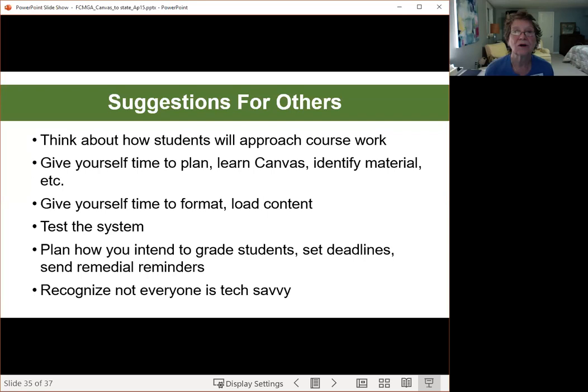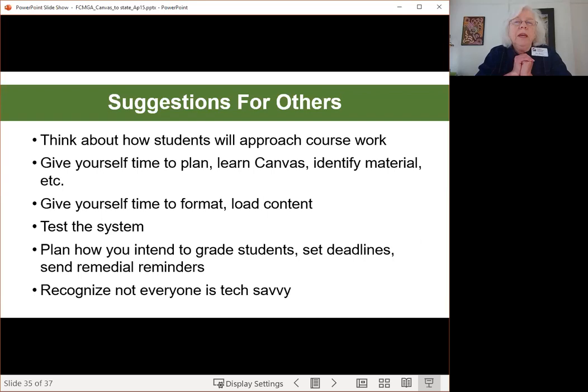So you want to do this one, Anne? Sure. So here we'll do it together. So here we have some suggestions for you all about our experience in a learning platform and working with Zoom. We thought a lot about how the students would approach their coursework, and we designed our Canvas system with the student in mind. That was very successful.